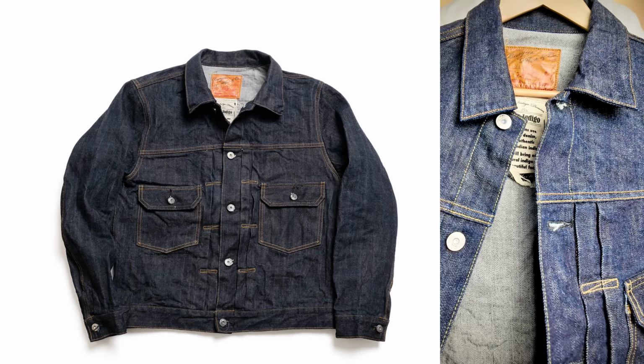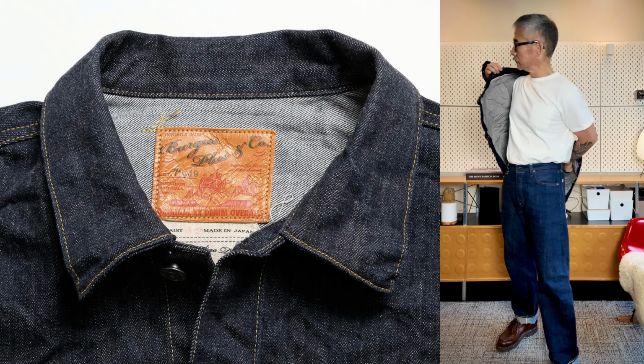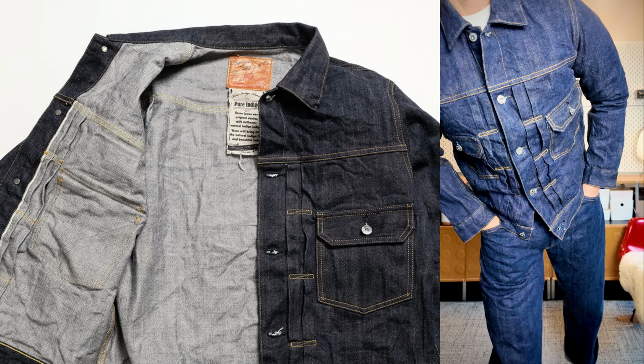And as you may know, I love a good Canadian tuxedo. So when I saw this Burgus Plus second type denim jacket, which is modeled on a 1950s design, I knew I had to get it. I think the overall look is quite understated, but also has a lot of history and craft behind it.